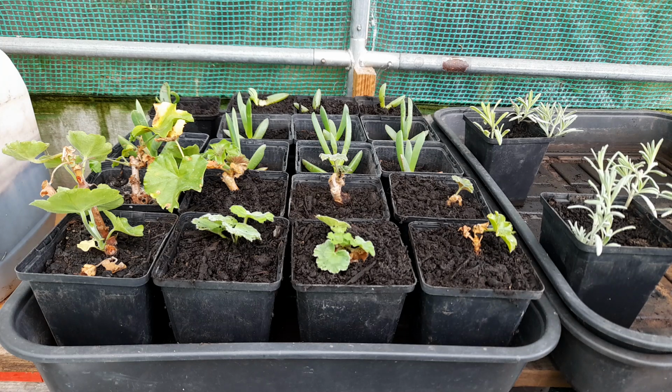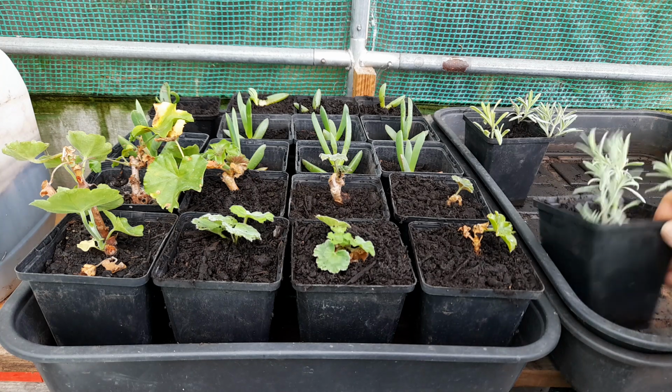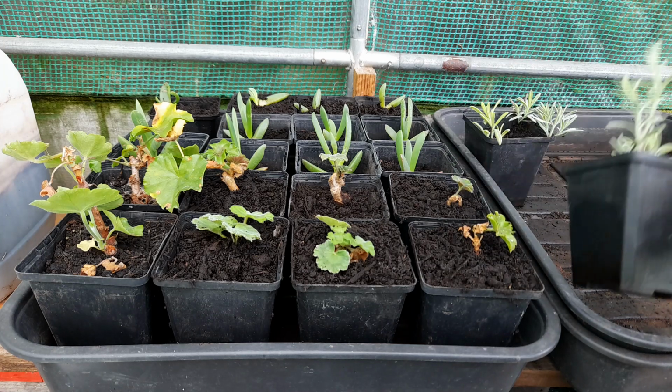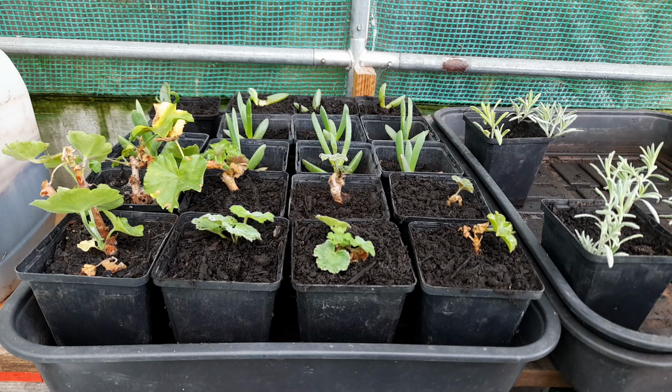New growth. Deirdre was asking, I think it was Deirdre, how long do I wait before I pot these on? Well, I sort of wait until roots are coming through the bottom, and there are no roots coming through the bottom there. So these are likely to be potted on in the spring. If there were roots coming through here, then I would pot them on today, but I'm not going to do that. I'll just leave them like this till the spring and pot them on then. So yeah, there we are. There's our cuttings bench as it is at the moment.